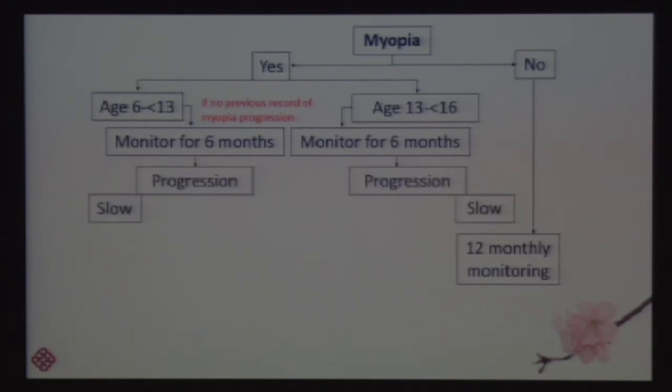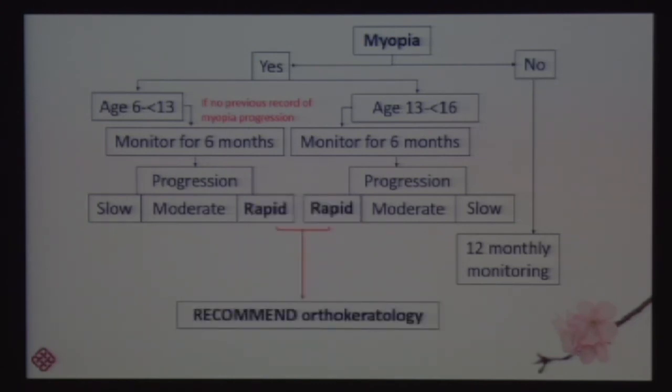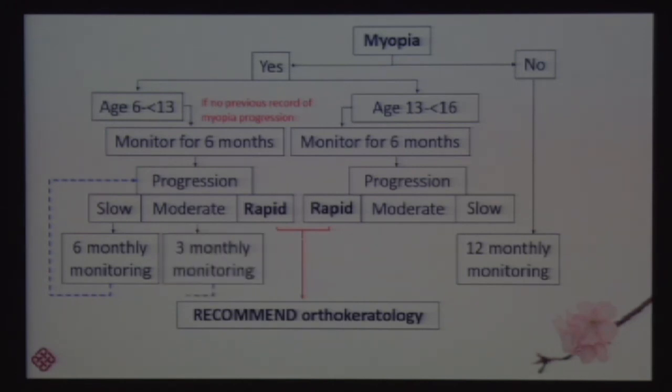And then progression, whether it's slow or moderate or rapid. If it's rapid, obviously you go straight into recommending ortho-K or any myopia control treatment. If they're slow, then we consider that you monitor them for a few more months, all right? If they are moderate, for the younger children, we would suggest a shorter monitoring period, because they can start to progress very fast. For the older children, 6 months will be fine.